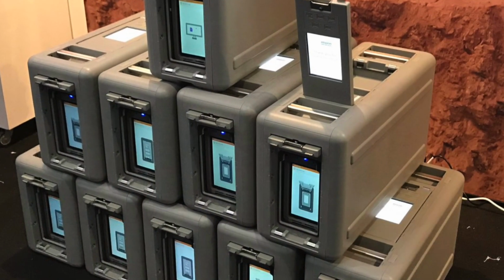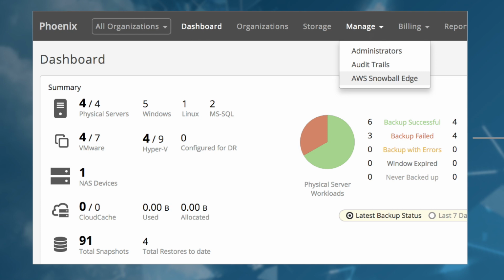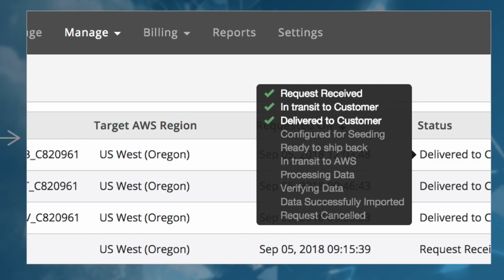And so let's say a customer has 800 terabytes of data, they would need roughly 10 Snowball Edge devices. All they need to do is go into the Druva Phoenix console and select the number of Snowball Edge devices that they would need. AWS then ships them the devices, pre-configured with Druva data management technology. They then back up to those devices. Once that backup is complete, they ship that device back to Amazon. Amazon then uploads that data into S3.